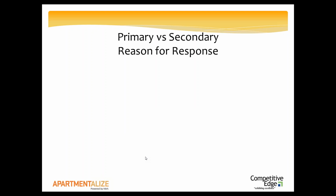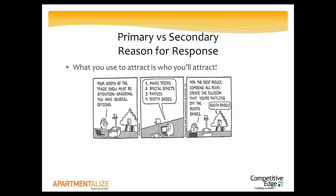Okay, big idea right here: I don't want you at my booth because you want something free. One of the problems with promotional products is, the way I like to phrase it, what you use to attract is who you'll attract. For example, if you give away food, who are you attracting? Hungry people, right? If you give away beverages, whether coffee, tea, smoothies, or bottled water, who are you attracting? Thirsty people, right? If you have a contest, drop your card in the fishbowl to win a GoPro or whatever, who are you attracting? Contestants, right? Somebody who wants to win something.